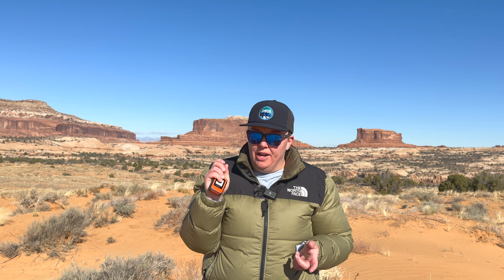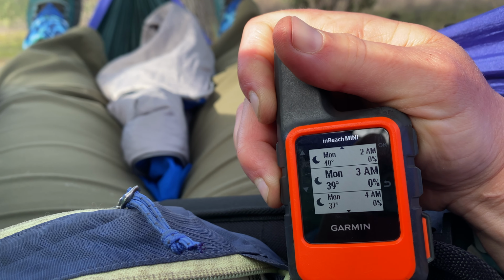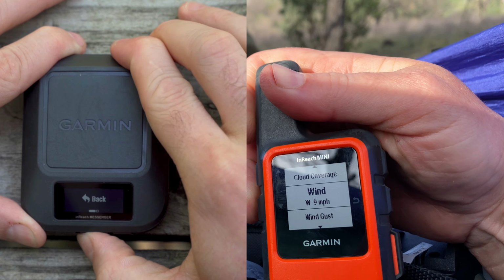Now I don't have the Mini 2 yet, I just have a Mini, so I'll be using this as my prop here. The two are very close in size and weight. The inReach Mini 2 is 3.5 ounces or 100 grams, and the Messenger is 4 ounces or 114 grams. Both of them have a display that's readable in the sunlight, which I can attest to from this one. But the Mini 2 does have a larger display out of the two.